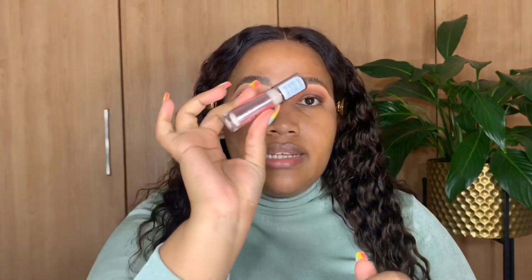We are now going on to cutting our crease, and for that I'm going to use my Revolution concealer in the shade C1. It's the lightest shade that they have. I'm going to use that to cut my crease.